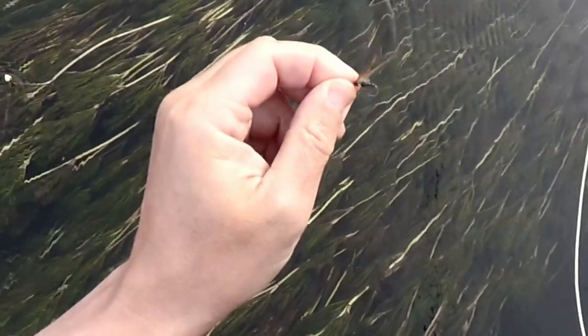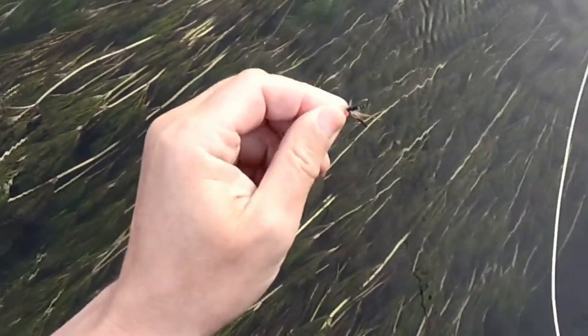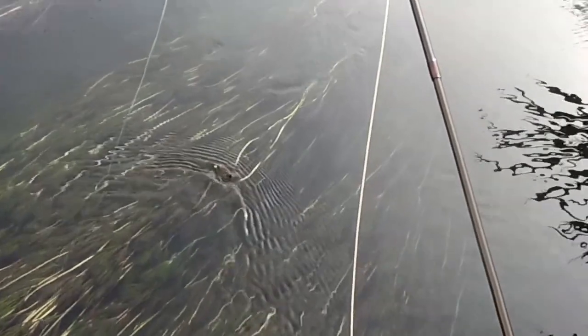It's a black body, silver thread, not much of a thorax, and some CDC wing.